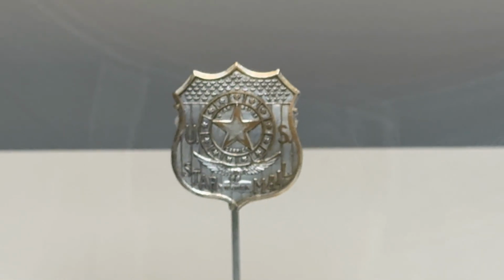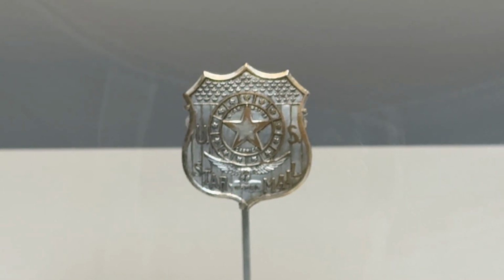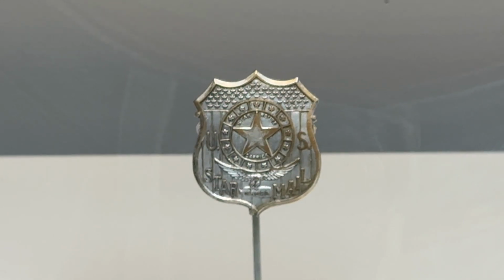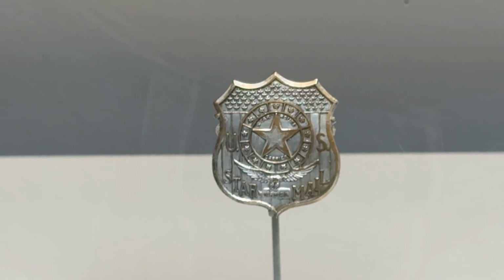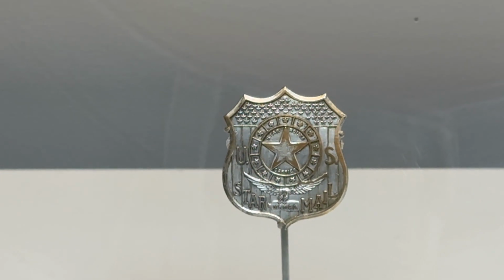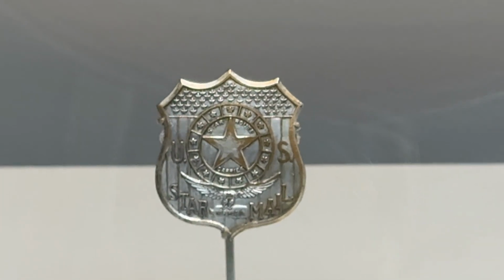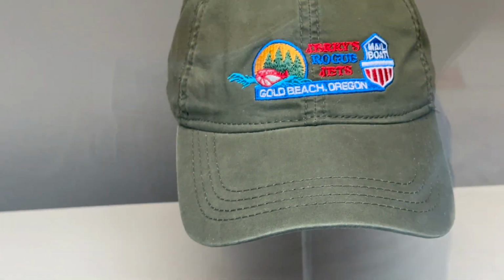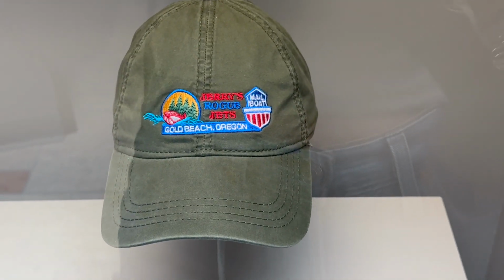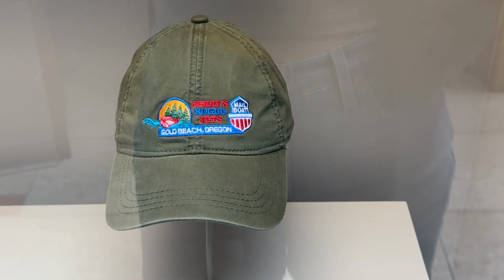Star route contractors have traveled their routes without uniforms, but some have worn badges as a sign of their responsibilities and authority. This style badge was issued by the Star Route Carriers Association and worn by contract drivers between the 1920s and 50s. This is a postal contractor's uniform from the early 2000s.